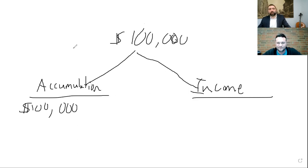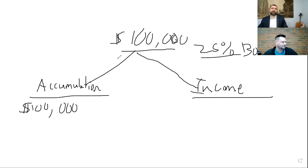All right, so we're going to talk about a bonus, but specifically with this product, there's a 25% bonus. That's one of the bonuses for the Allianz 222. Here's the difference. What does a 25% bonus mean? The $100,000 you put in, on the accumulation side, all you're going to have is $100,000.